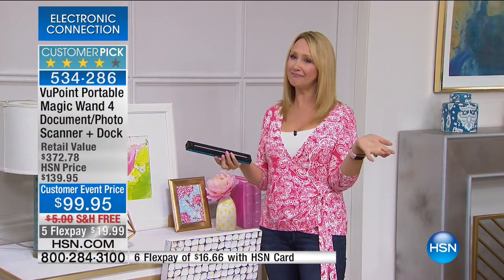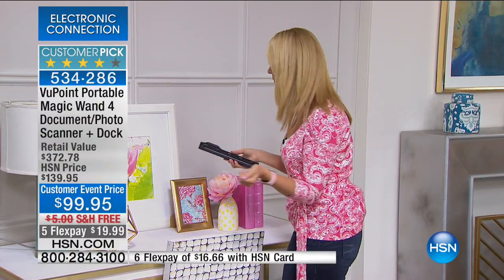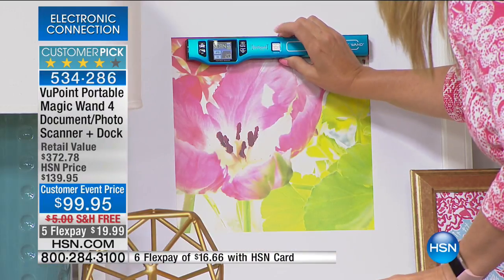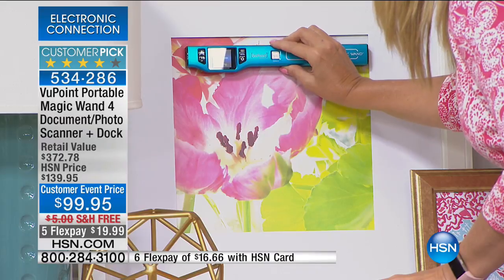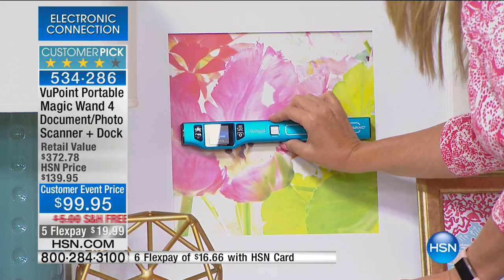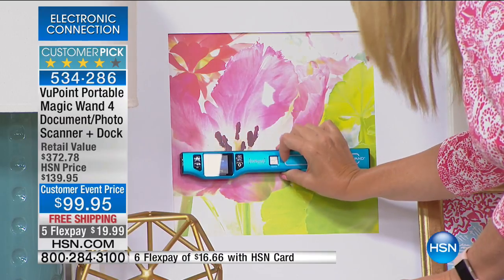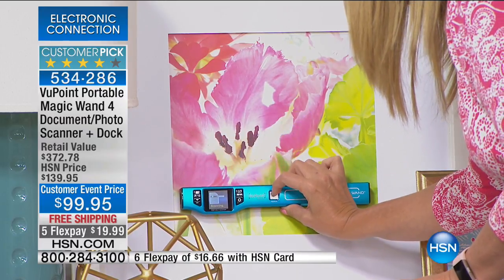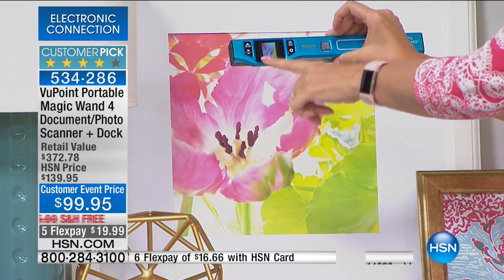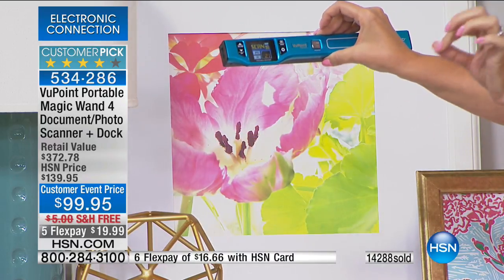I also love this for a friend's house. Maybe you have a friend like I have, Brett Zuckerman, who has impeccable taste, and you walk into their home, and you're like, oh my gosh, I love that print on the wall, but it's under glass. I don't think he's gonna let me take it off the wall to analyze it further. All I do is walk up with my Viewpoint Magic Wand, and you're gonna be able to scan. So imagine what that means. You've got family members that have great family collages on the wall, maybe your mom's house or your grandma's house. You're gonna be able to walk up, and now you've captured that image that you're gonna be able to take home and keep for a lifetime.